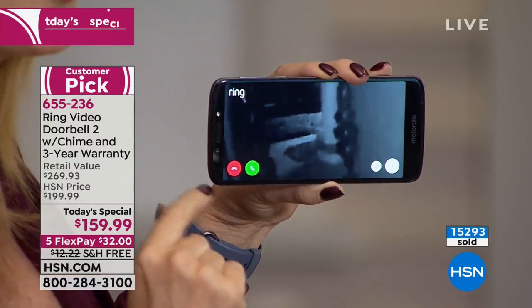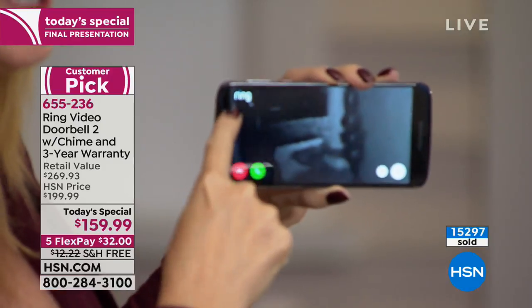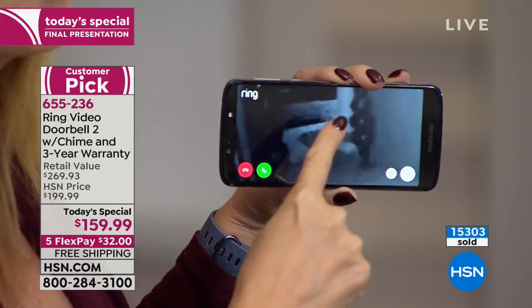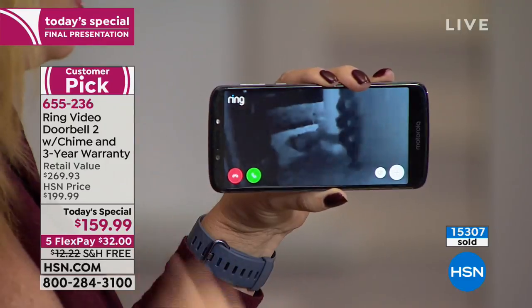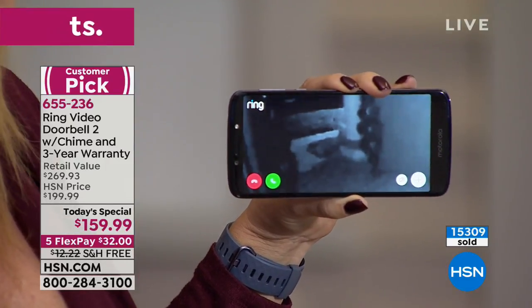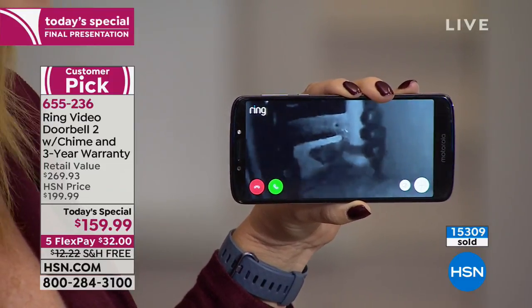So I have my motion zone alerts turned off right here because this is a busy street, and then right here is the pathway that leads right up to the front door of my house. So this part is turned on for me. As soon as someone moves or takes a step onto that little path or walkway, I know all about it. So it really does keep you connected to your home, unlike you really are with any of the other home security systems. True.